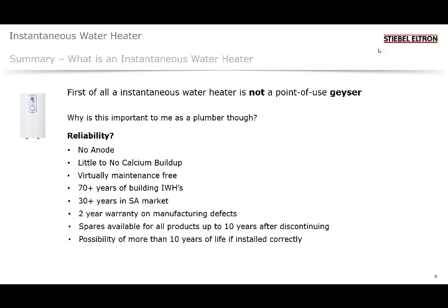I'm not too sure if it's about reliability, though. Do you mind if I ask you the question now? Feel free to ask. Okay, so the question is: is this type of water heating unit not going to promote the likelihood of Legionella forming or breeding due to the high temperature in the system?